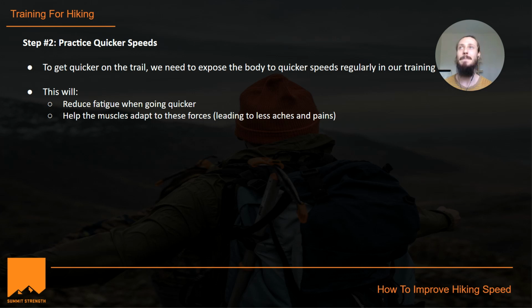As I said before, a big consequence of quicker hiking is aches and pains: foot pain, shin pain, knee pain. All of this stuff gets aggravated with quicker hiking if we're not used to it. So if we can expose the body in our training to this and help the muscles adapt to these forces, those aches and pains can get significantly less.